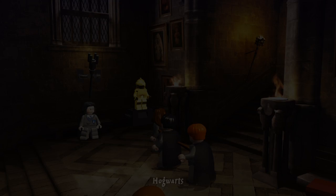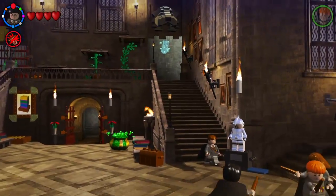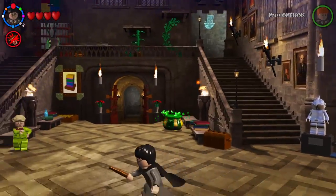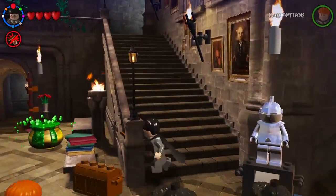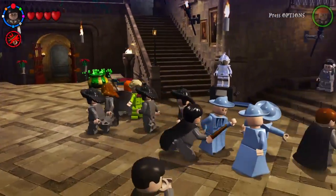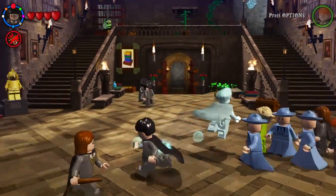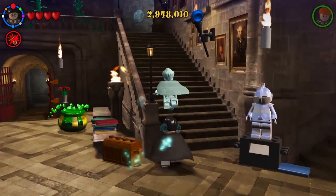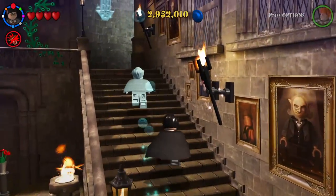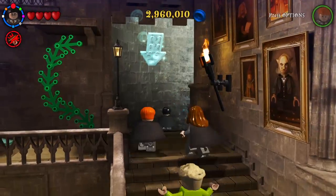Welcome back again to LEGO Harry Potter Collection, where we are playing through years 1 through 4. And we are still in the year 4 storyline. It's been a week or two since the last gameplay footage. I'll provide a little bit of an update on things that are happening in my life, in my collecting life, as we continue on with another level or two on this Sunday evening.